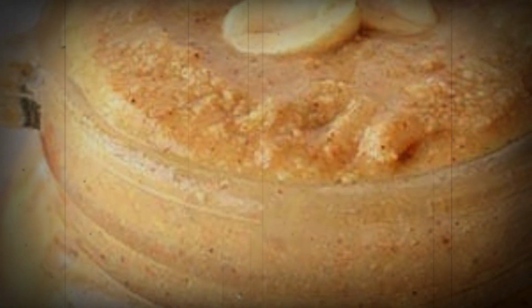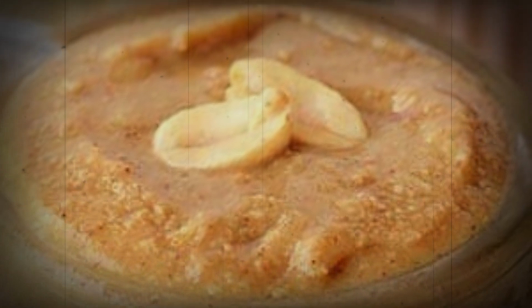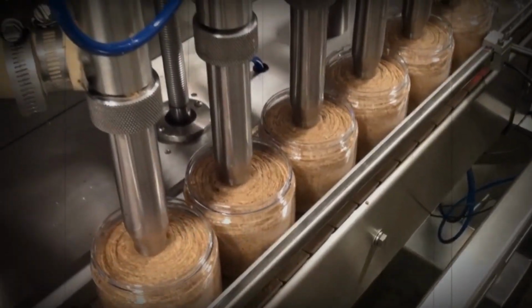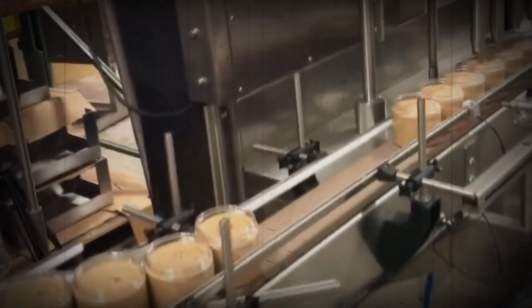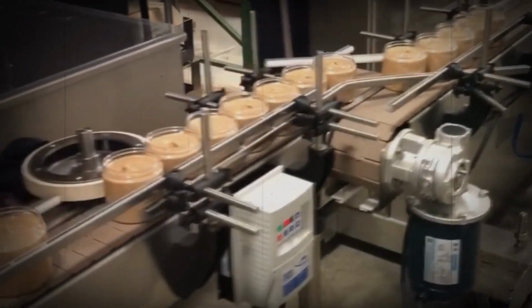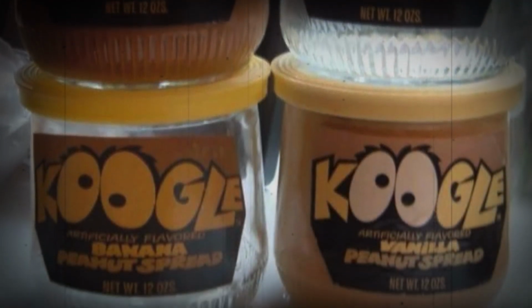We tried them with celery sticks too, and they tasted just as good as they did on sandwiches. Our friends had mixed feelings about this one though, as some of them loved it and others were disgusted by it. There was no middle ground. It was either a household item or you didn't keep it in your house after trying it for the first time. Let us know which flavor was your favorite. We love the banana flavor.